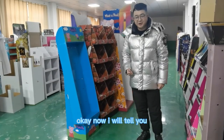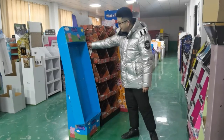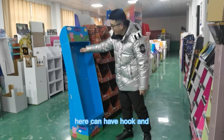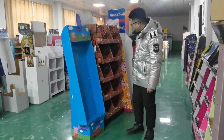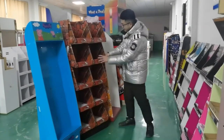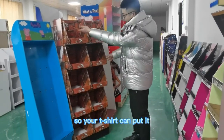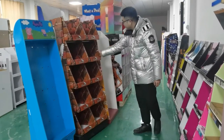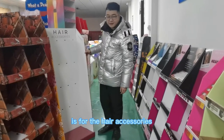Okay, now I will tell you what products you can add to your display. For example, this one is for jewelry. So your jewelry here can have a hood, and you can display your jewelry over here. Like this one is for t-shirts. So your t-shirts can be put in different kinds of shelves. Like this one is for hair accessories.